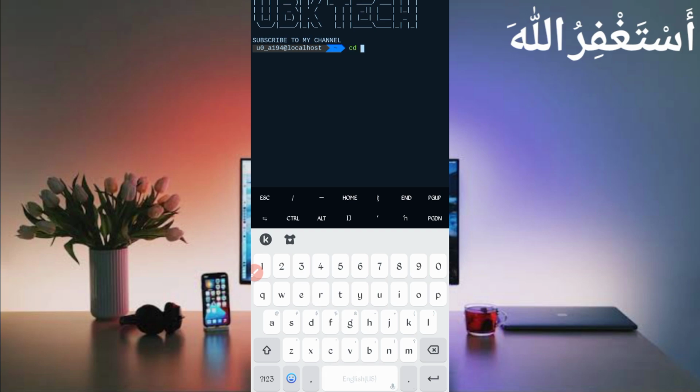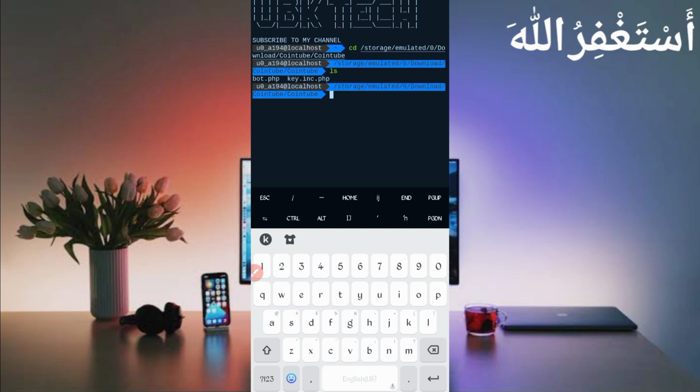Type cd, space, paste the script location, then just press enter. Then type ls and press enter. Then type php, space, bot.php, then just press enter.